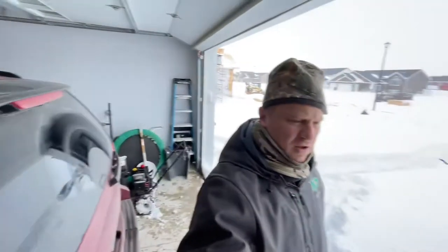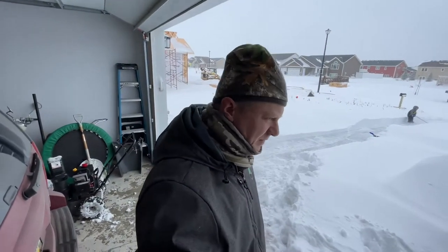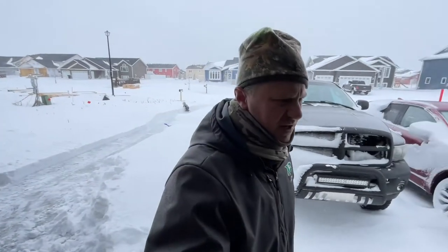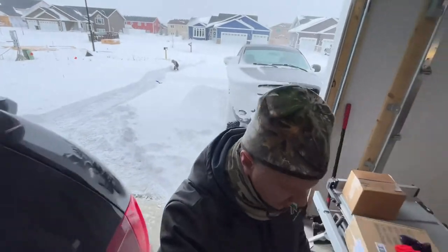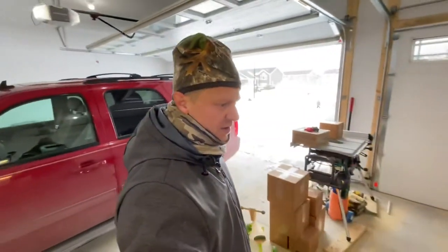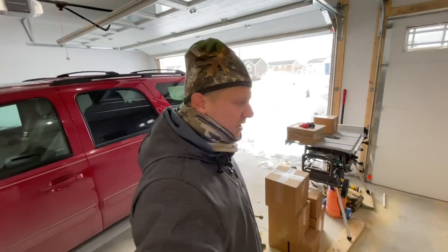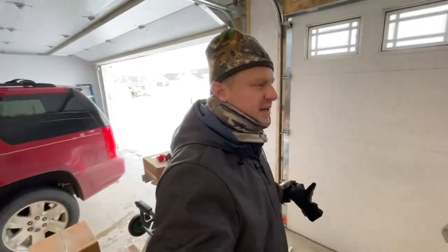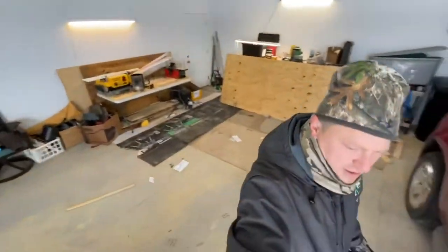Well, that didn't take very long to run out of fuel. I don't think I got a gas can in my truck here. So what I am thinking is trying to figure out an appropriate container. Because we got plenty of fuel here. I just need to siphon it out of whatever vehicle is sitting here. I just filled up the truck, so that's definitely full.